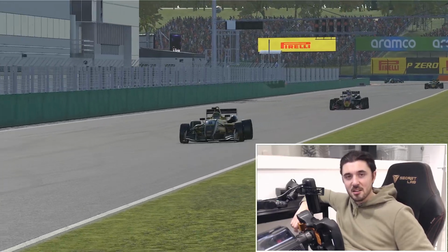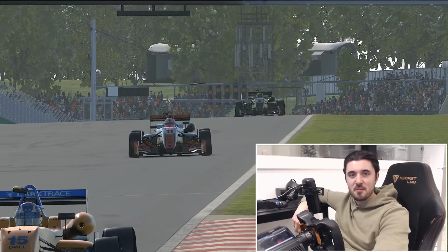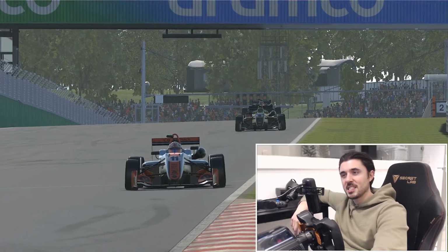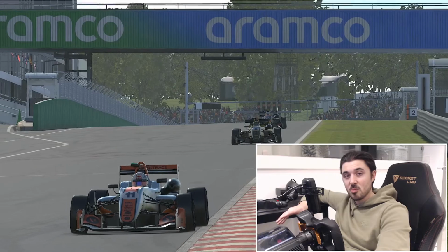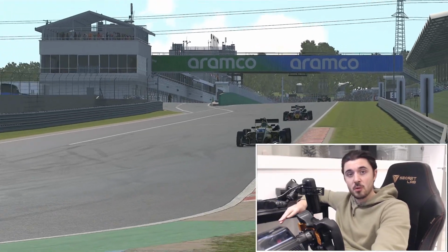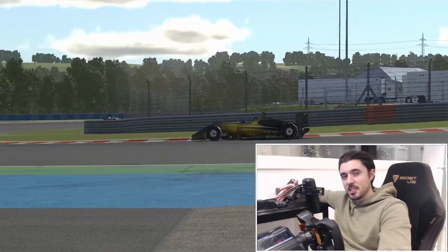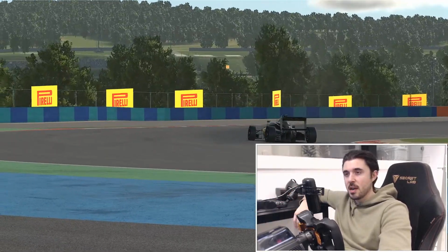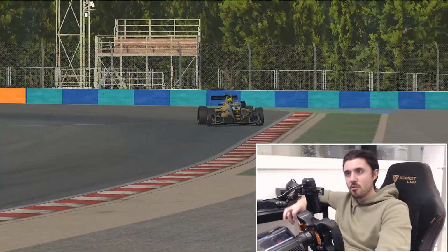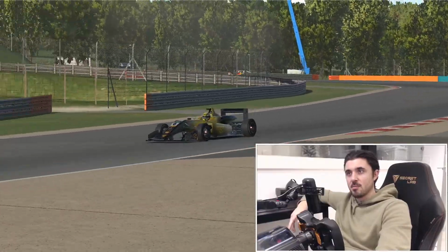We are at the Hungaroring for the first time ever in the F3 series, as the track was only released this season. And I tell you what, I really like this track. Yes, it is difficult to overtake on, even in these F3 cars, very similar to how it is in real life in F1. But I really like the strategy that this track requires.